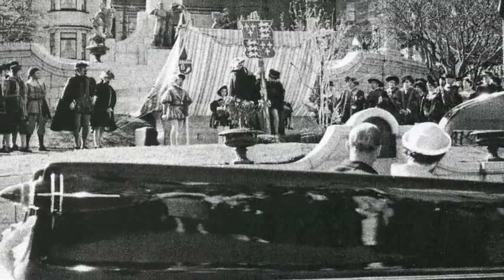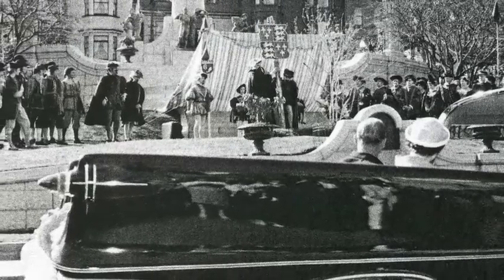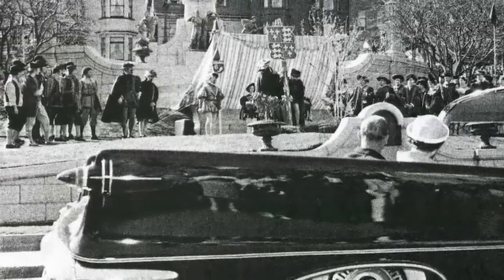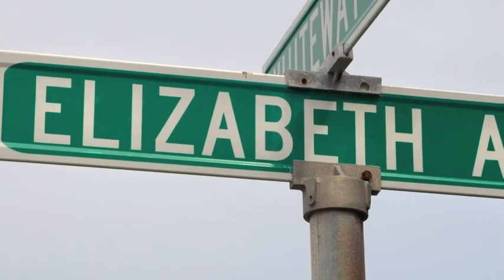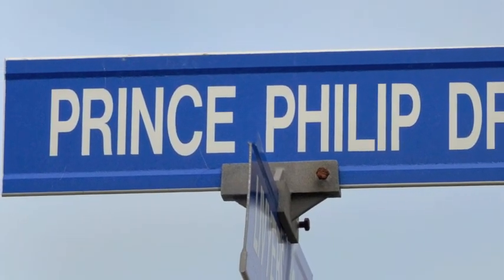It's not known whether Prince Philip was expecting a longer show or simply asking to order the chauffeur to move on. To commemorate this modern-day royal visit, the city named two new streets Elizabeth Avenue and Prince Philip Drive.